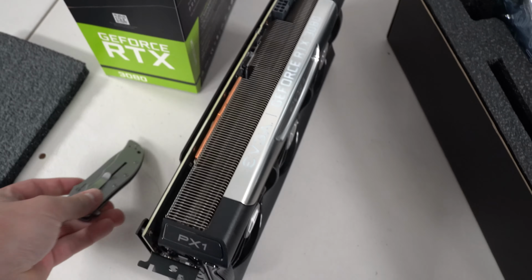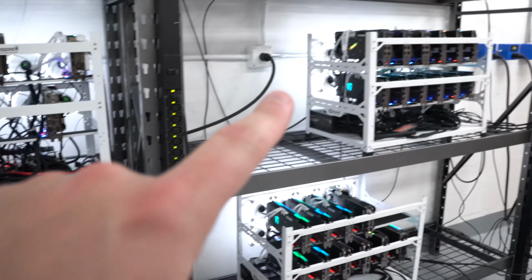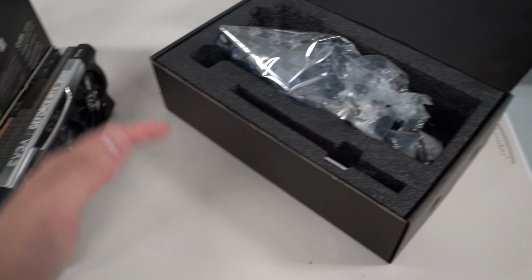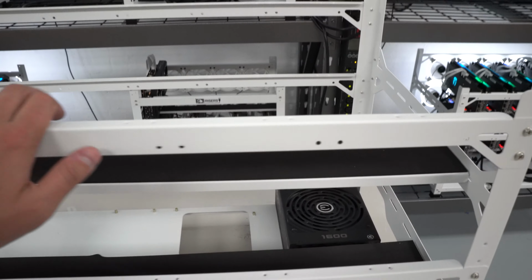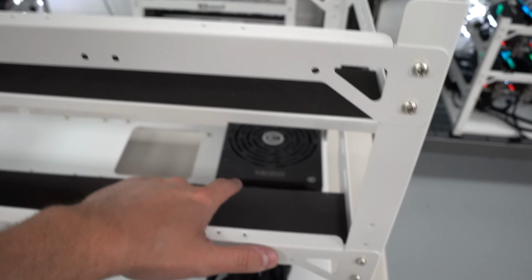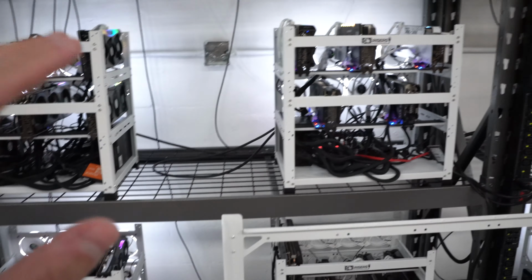But yeah, guys, I'm gonna go ahead and clear this off, move this over there and get one of our Omega frames unboxed and built. So I'm gonna do that off camera. I don't wanna bore you guys with building a frame, but we'll be right back. All right, guys, we are back and we have our 12 GPU Omega frame all put together, and we also added in an additional 1600 watt power supply from one of our other rigs that we had left over.